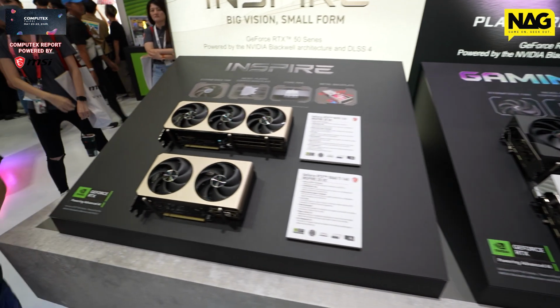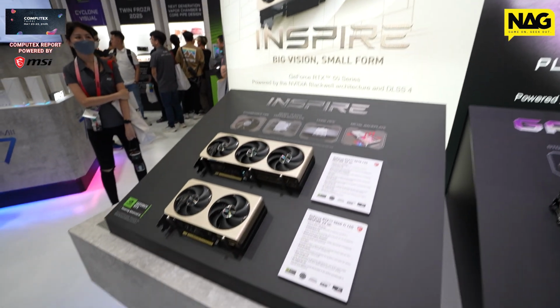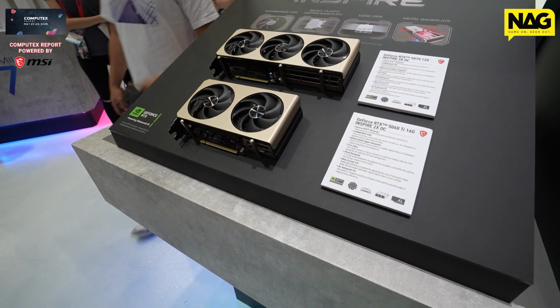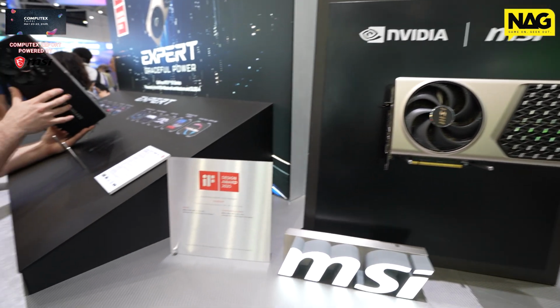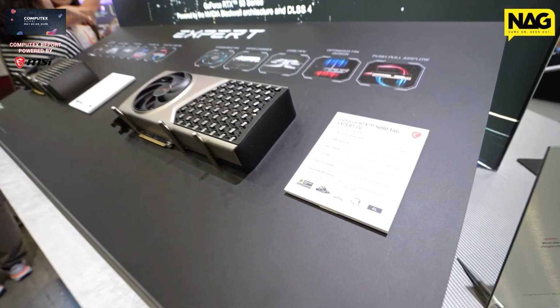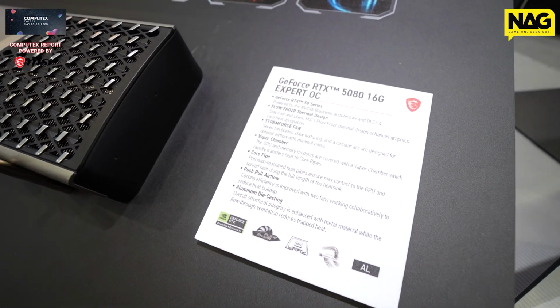And for system builders who are looking for something small and compact, the Inspire series is where you should be looking. These two graphics cards are designed for small form factor machines or tighter spaces. And if aesthetics is your thing, you can rest assured, winning the iF Design Award for 2025 is where you want to be shopping. There's the lineup of the Expert range of cards, also super high end, but just a little bit more affordable than the Supreme range.